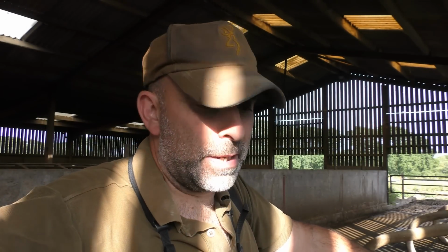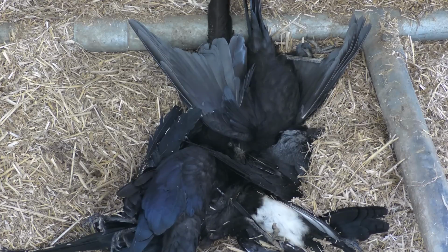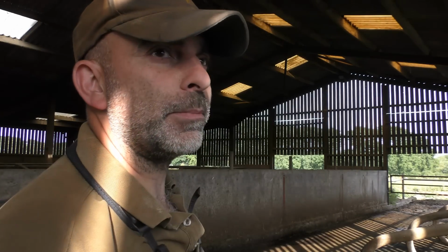Well, I think the action's definitely dried up now, but I've managed to knock a few down, so it's kept the others off the maize anyway, if nothing else. Right, I'm going to walk back to the truck and just keep my eyes peeled in the fields just to see if there's anything else around, so we can get one more before we get back to the truck. You never know, might be lucky.